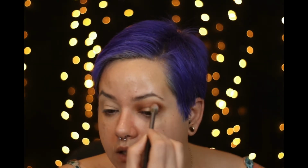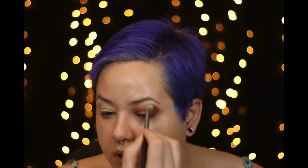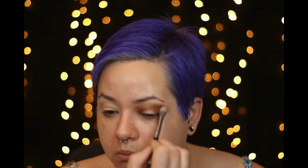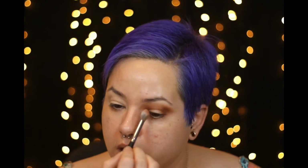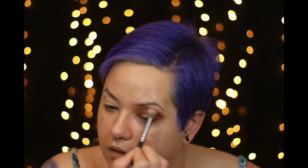Just going really slow and just building up that intensity on the inner corner. And I'm going to do the same on the outer corner. Just keep lightly going in and building and buffing and building and buffing. And now I'm just going across my lid, or my, what is that called? My crease, I guess. Going across the crease a little to create that halo effect. Now this is coming off quite a bit more red than in the pan, which is kind of surprising, but it's okay.